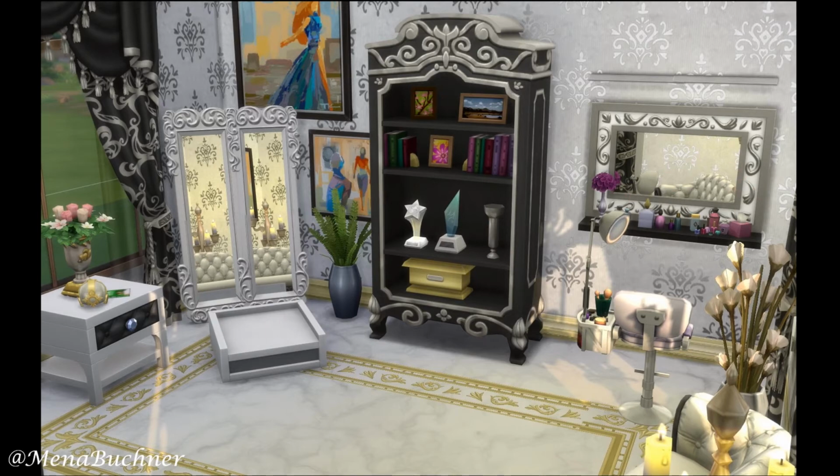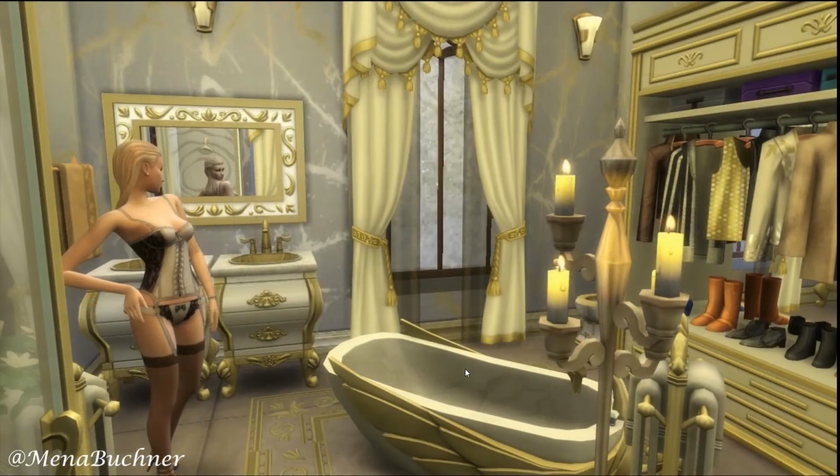Ooh, and the mirror up here with all of this stuff. Yeah, this is good. Very Get Famous-y. Ooh, yeah, I like it. I like it. And I like the addition of the trim thingy on the floor. Yeah, it's good. Nice bright too. I like how bright it is.